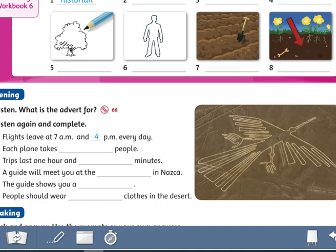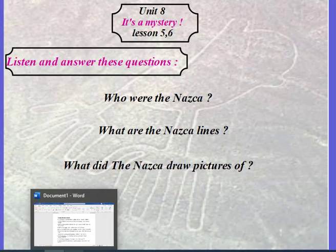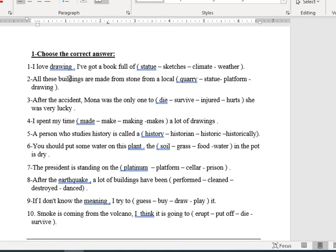Okay, now let's go to answer some questions in our sheet. Here we are. Choose the correct answer. Number 1, I love drawing. I have got a book full of sketches. All these buildings are made from stones from a local quarry. We take the stones from the quarry. After the accident, Mona was the only one to survive. She was very lucky. I spent my time, spend plus verb plus ing, making. Spend time making. A person who studies history is called a historian, someone who studies history.